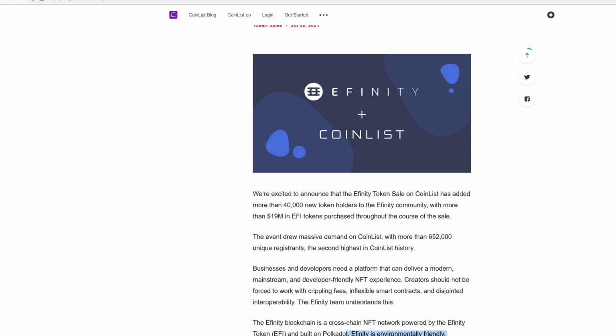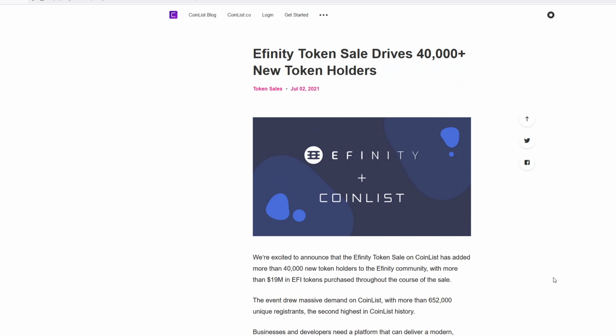They talk about how Efinity is environmentally friendly, scalable, and built to enable a future where NFTs are as widespread and easy to use as smartphones today. So we'll see really what takes place with this. I think we are going to see a lot of people very excited about the future of Efinity, and obviously, Enjin Coin kind of working with that.